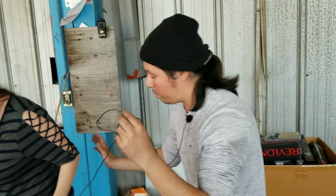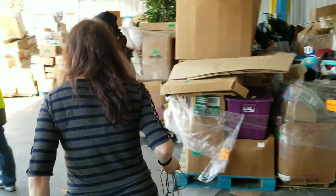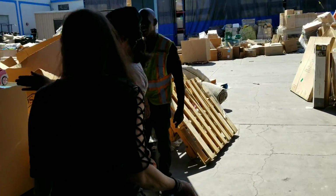Let's go this way. Careful. Let's go this way. Out here. So once the merchandise is ready, let's go this way.